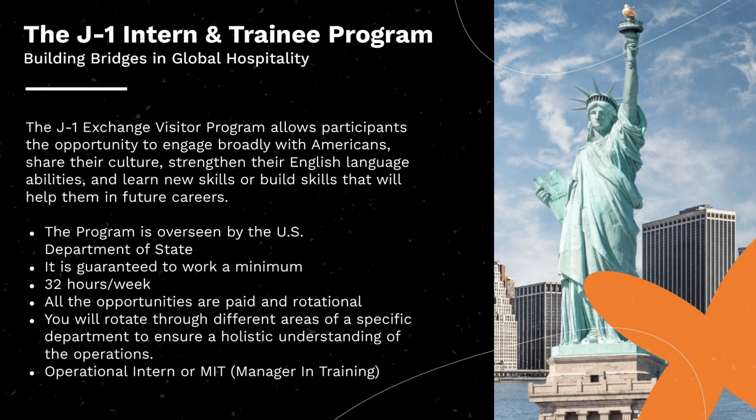And one thing that is very important is that this program is overseen by the U.S. Department of State, and you have 32 hours per week minimum guaranteed in any program you choose. These also have the added value of having opportunities that are paid and rotational. With rotational, we mean that you have the chance to go through different roles within the same department, giving you the chance to have a holistic understanding of how everything is in that specific department.